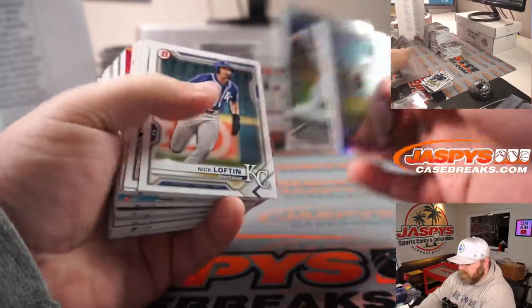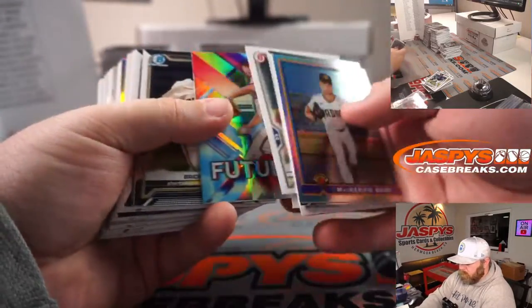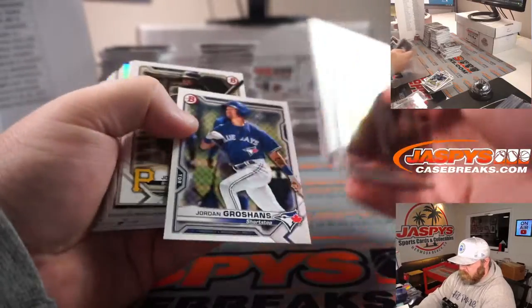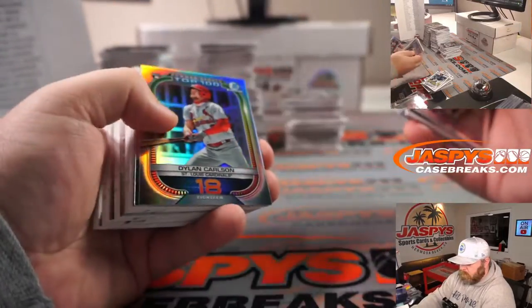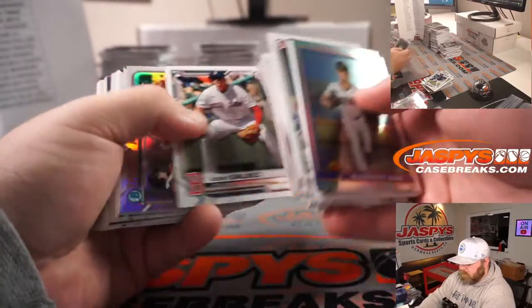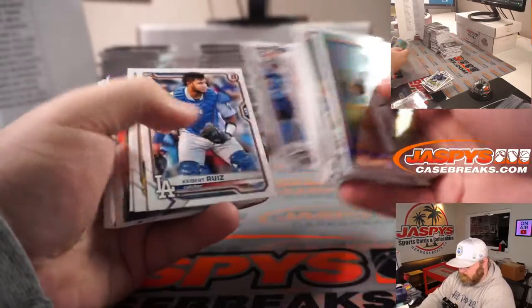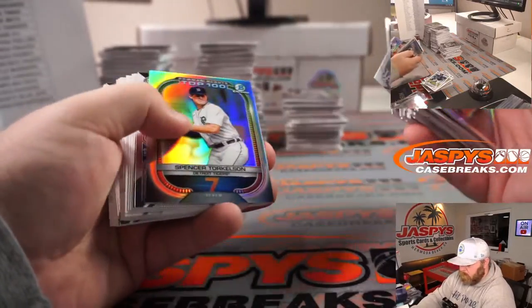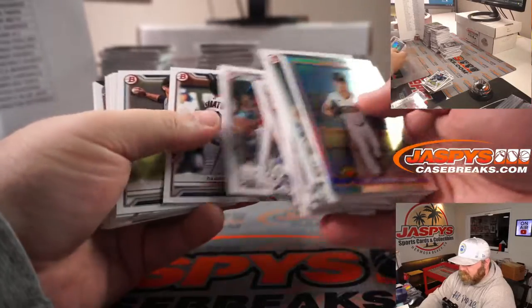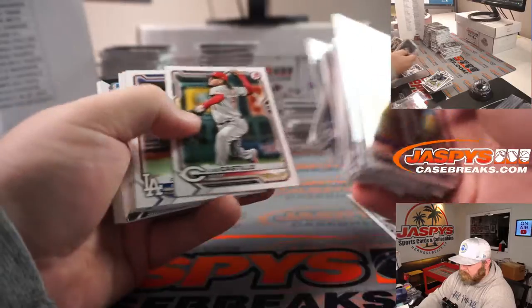Mackenzie Gore for the Padres. Micah Bell for the Phillies. Dylan Carson for the Cardinals. Pipeline for the Orioles. Spencer Torkelson for the Tigers. Aaron Sabato for the Twins. And Adam Harper.